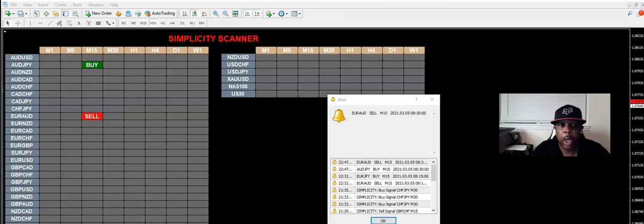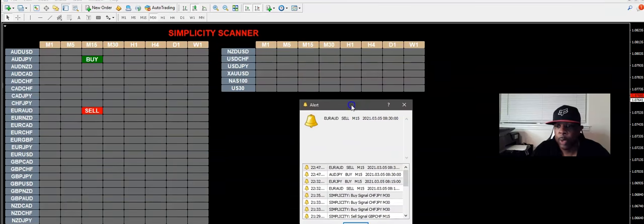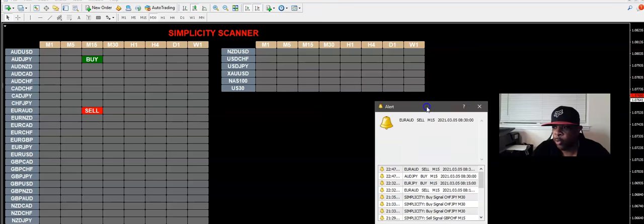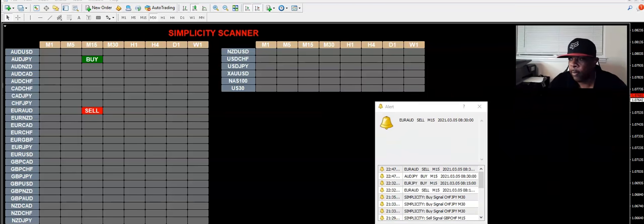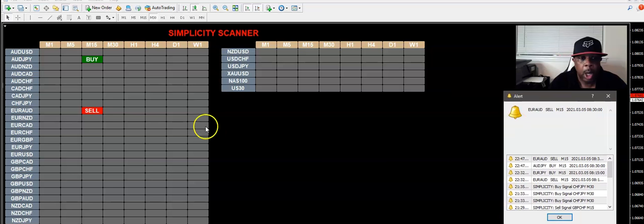All right. So I don't have any updates yet, but I did want to kind of show you guys something, the scanner. Because a lot of people bought the scanner after they had purchased the Simplicity system. I'm going to show you why. So for an example, right here is a really cool feature about our scanner. Instead of you having tons of different pairs open at the bottom of your screen, slowing down your computer and freezing it up all the time, which is a very, very typical problem, you could actually get the scanner.